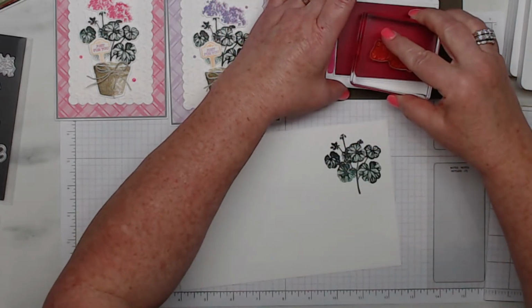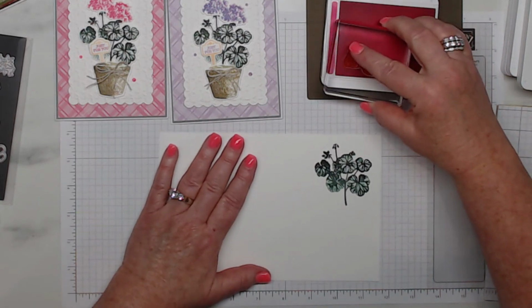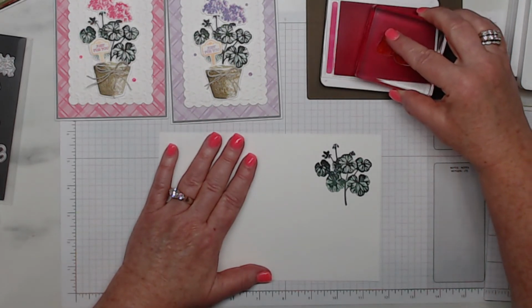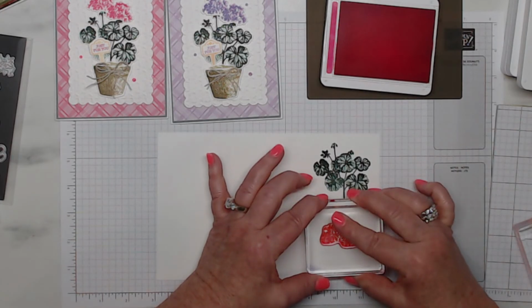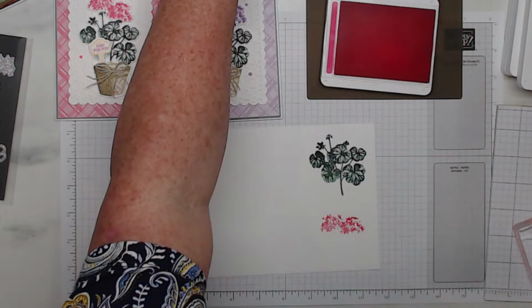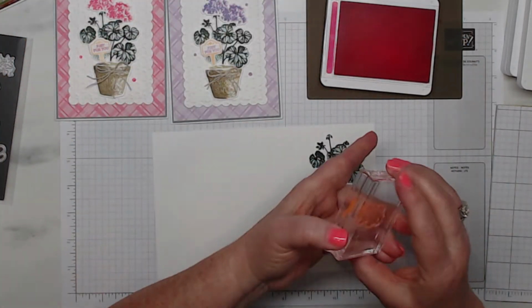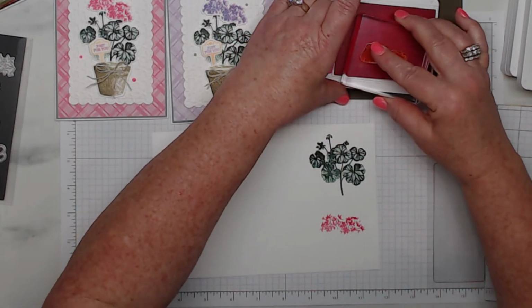We're going to do our polished pink. I'm going to get them super inky, so I just like to move it around. And we're going to set those right there. Okay, so those are nice and dark. And now the next thing we're going to do is stamp off our pink just once.